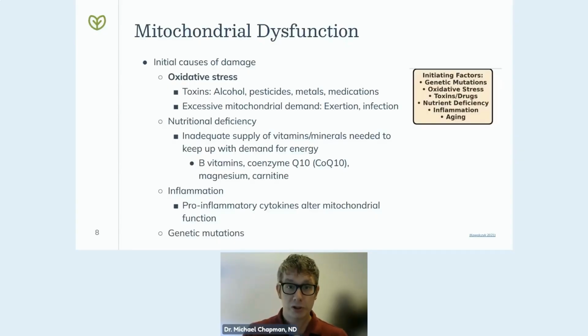And if you are pushing your mitochondria, say through tremendous exercise, exertion, or even infection, you're more at risk of creating more free radicals that the mitochondria has to then handle. And it handles this by using nutrition, right? And so if you have a nutritional deficiency, this is another factor, another trigger for the mitochondria starting to break down. What's more than that?